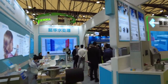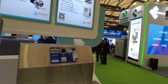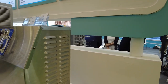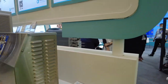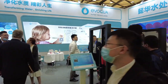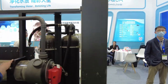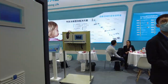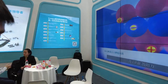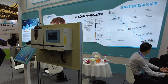Water Technologies, seeing the second foreigner that I've seen today is at this booth. I'm assuming that this must be a foreign company. And let's see. 你好，你这家公司是什么地方的？ 是什么国家的公司？ 美国。是美国的啊？ Okay.